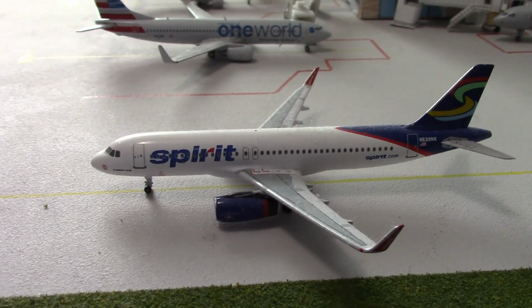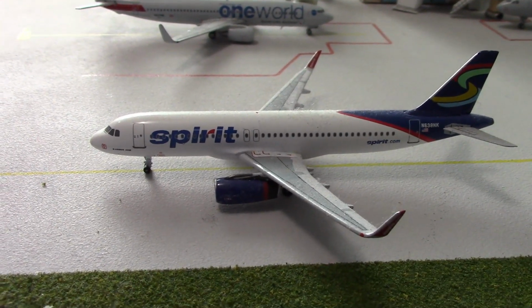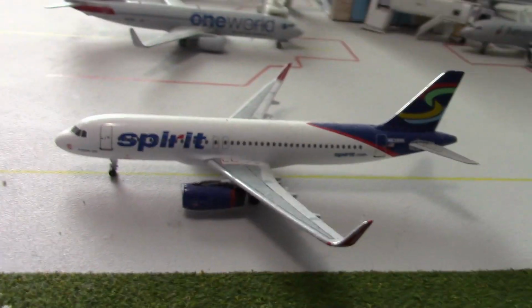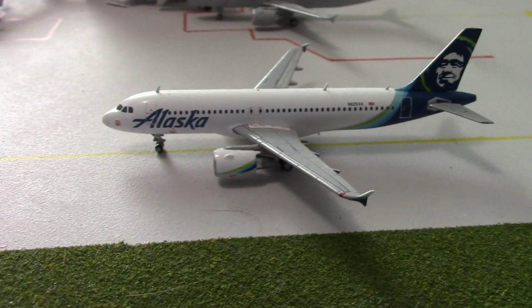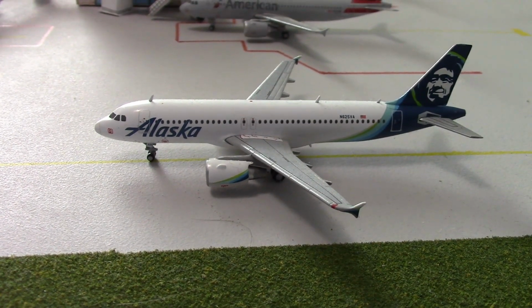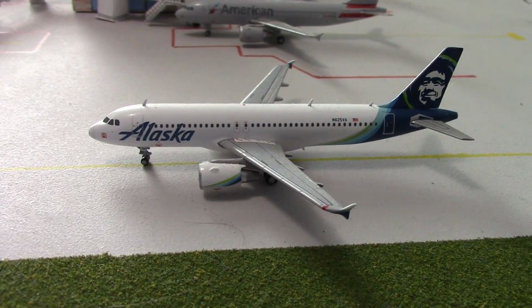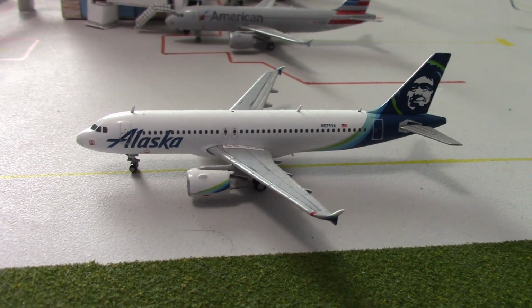And we have a Spirit Airbus A320 in the rainbow livery. This aircraft will be heading out to Los Angeles. Then last we have an Alaska Airbus A320. This is like 6th in line for departure for nonstop service out to Seattle.